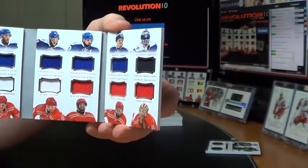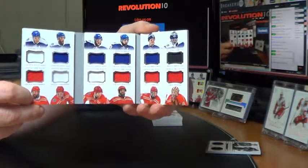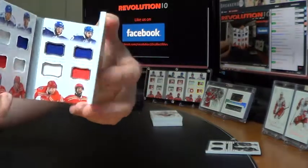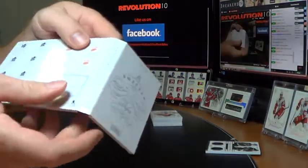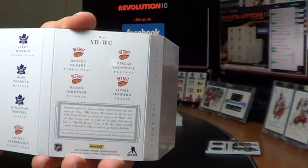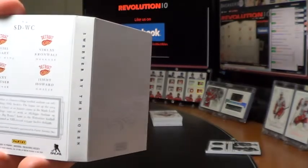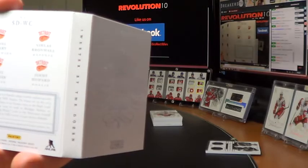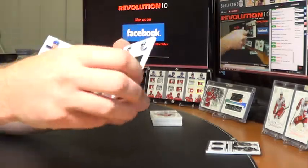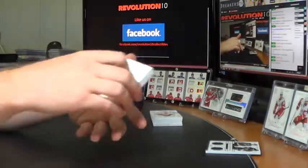Wings and Leafs from the Winter Classic. So we'll random this between the two teams at the end. We've got, for the Leafs, Jerry D'Amigo, Joffrey Lupul, Tyler Bozak, Dion Phaneuf, Morgan Rielly, Jonathan Bernier. For the Wings, Zetterberg, Alfredsson, Daniel Cleary, Niklas Kronwall, Danny DeKeyser, and Jimmy Howard. Put that with the randoms.